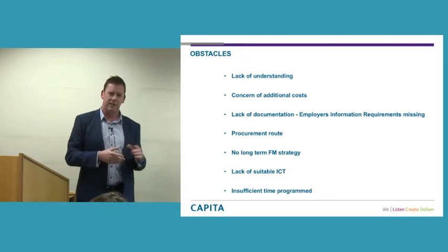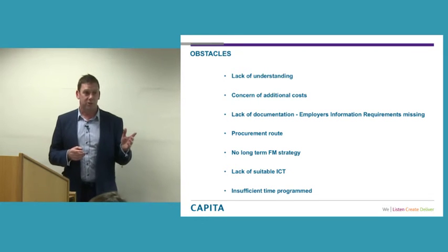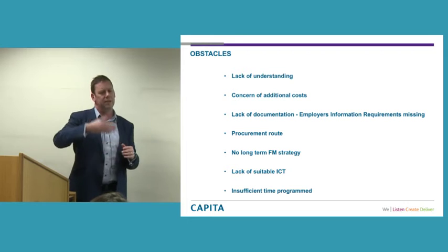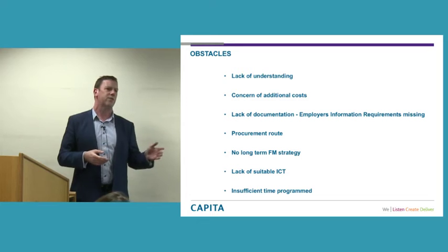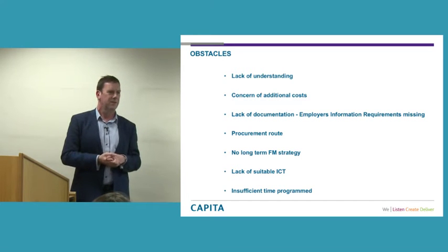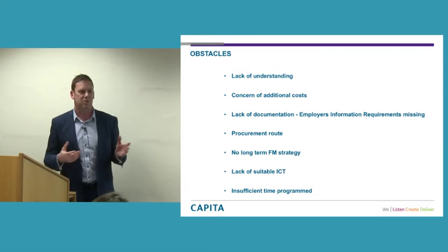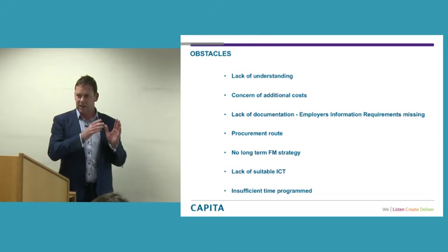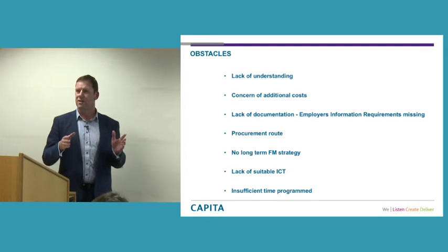Lack of super IT and sufficient time to program it. We've got a recent project we just did where the client delayed, and then all of a sudden we were given 3 weeks to take a design from stage 3 to stage 4 with full BIM information. It's nonsense. All that's going to happen is people are going to push something out that's not fully clash detected. It's not the way to do it. Clients need to understand they've got to give you sufficient time to do it right. Because that's the whole point of it, you do it once, and you do it right.